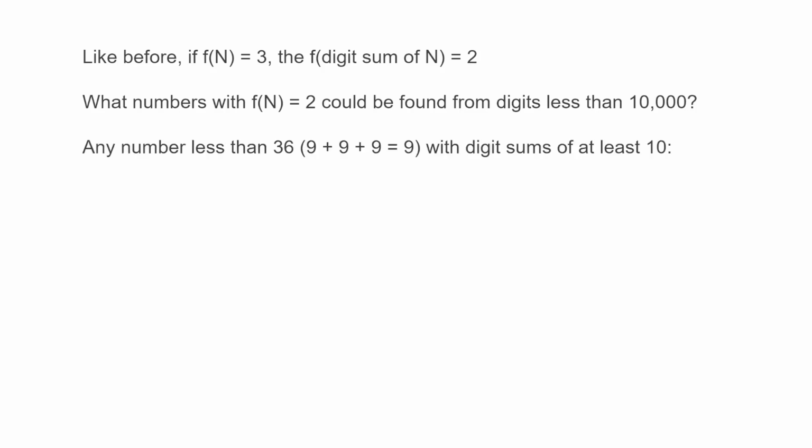So if I have a number less than 36, right? Why 36? Because that's the biggest 4-digit digit sum, 9 plus 9 plus 9 plus 9. And it's not just the biggest 4-digit number. More importantly, it's the 4-digit number with the largest digit sum. So I have to think about numbers 36 or less, and those digits have to sum to at least 10. Now I could go back to my little table I showed you earlier, but there's only 3 ways to do that, right? It's 19, 28, and 29. Those are the only 3 numbers with f of n equals 2 that are no more than 36. And again, you can go back to that table if you don't believe me.